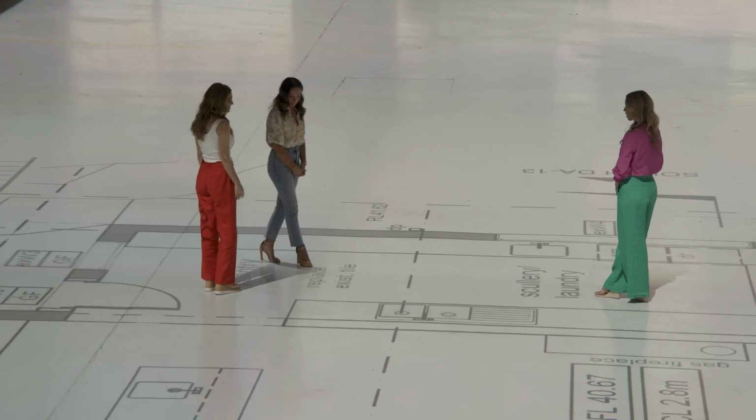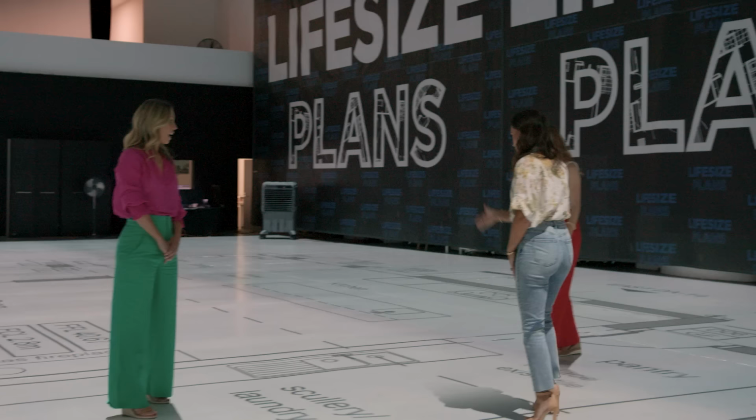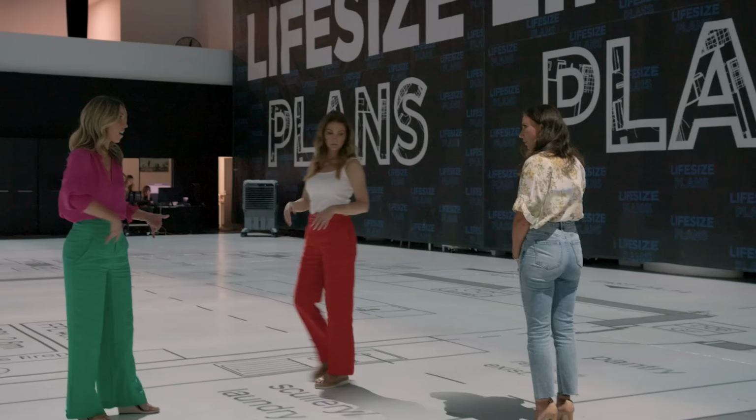But this is awesome seeing it like this to understand where we can actually chop that in half. And to really feel if it's the right size. So then I think this is still a nice study size. Yeah. I think it's big enough.